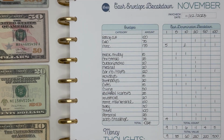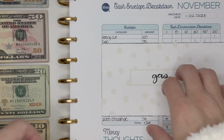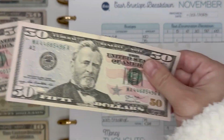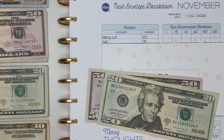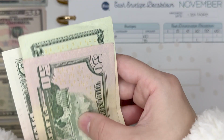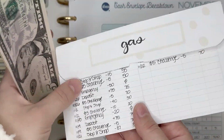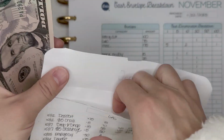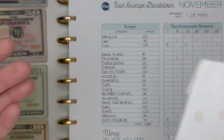Next, we have my gas envelope. This is going to be getting $75 in a $50 bill, a $20 bill, and a $5 bill. So we have 50, 70, 75. And again, trackers updated on the back. As you can see, we will be coming back to this envelope for my $5 challenge.